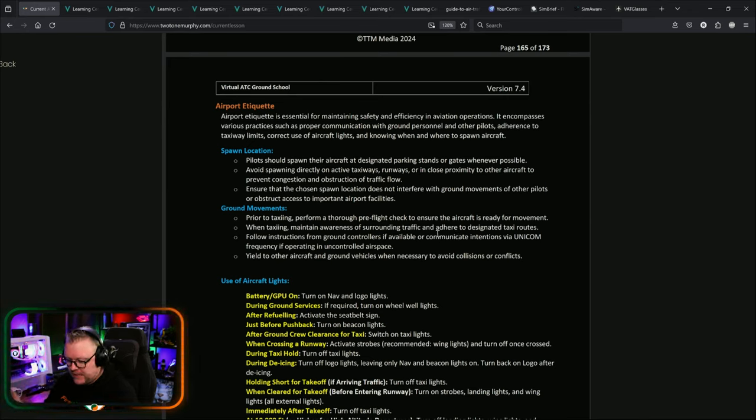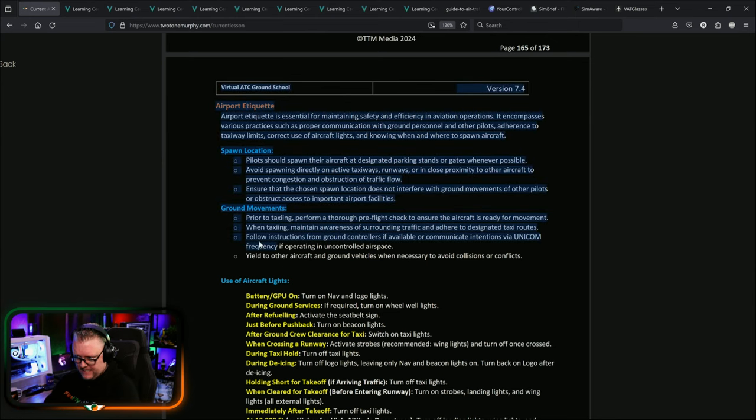At some stage, you're going to hear it. Someone's going to miss their turn, or they'll overshoot where they're supposed to stop. It can happen quite a lot, right? Follow instructions from ground controllers if available, or communicate intentions via Unicom frequency if operating at uncontrolled airspace. So you need to let people know what's happening, where you're going, and so on.